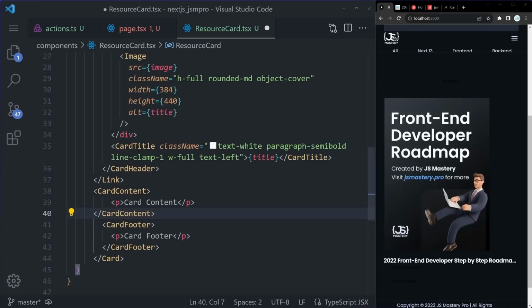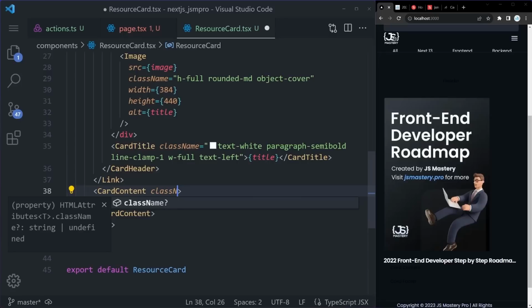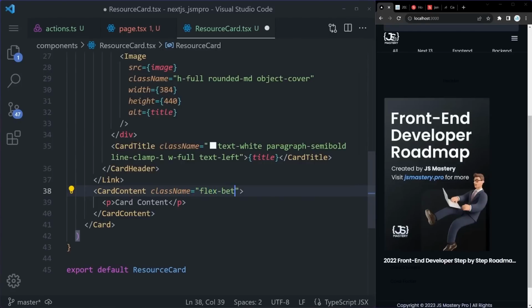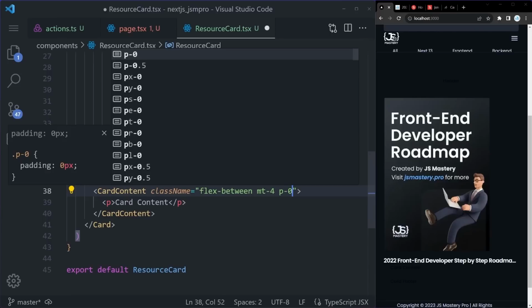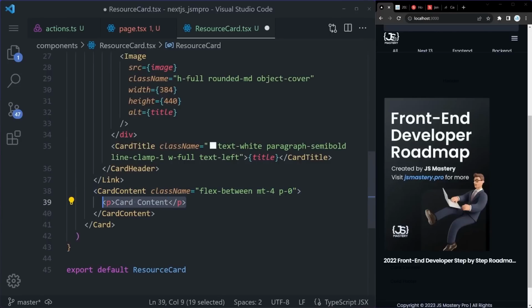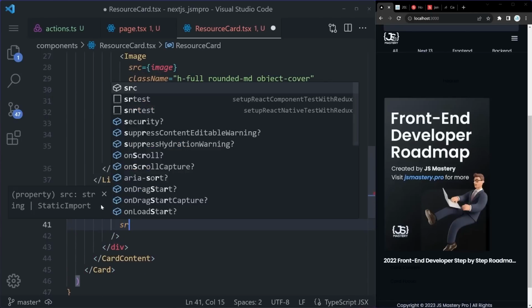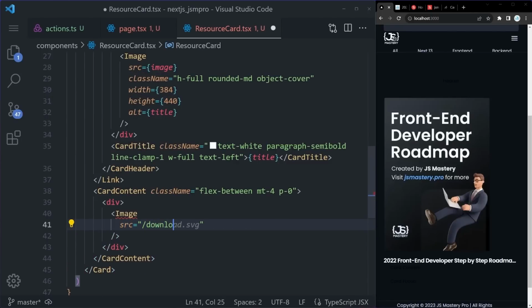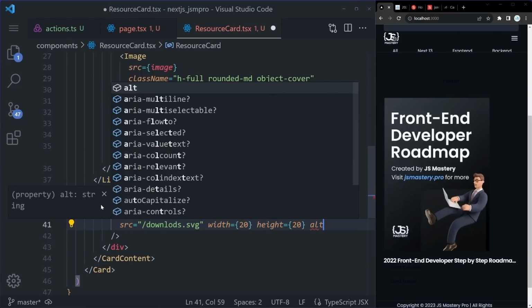Card footer won't be needed in our case. There we go. So we have our card content. Card content is going to have a class name equal to flex-between, margin top of 4, and padding of 0. Within it, we can render a div, and this div is going to render an image. This is just going to be a simple image pointing to /downloads.svg with a width of 20, a height of 20, and an alt equal to download.